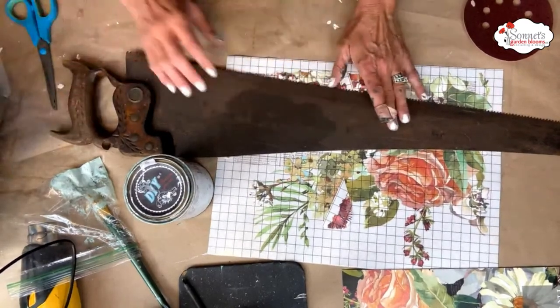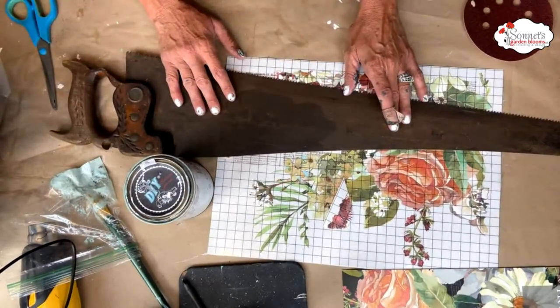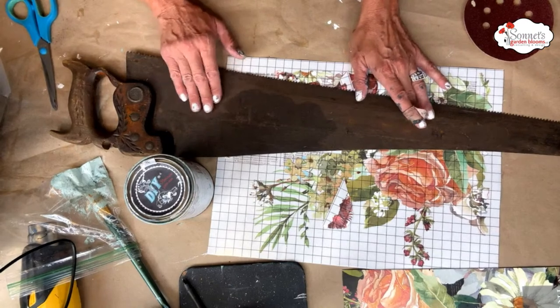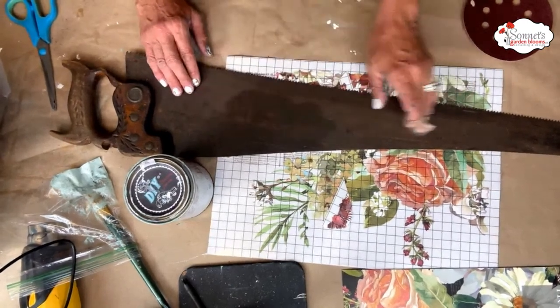Let's see here. Sherry says, my rust ate my decoupage paper off. I should have sealed it a few times prior to stop it from going further. Okay. That's interesting.